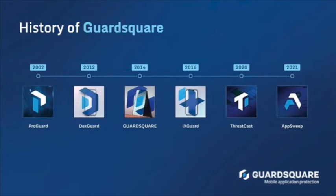In 2015, the first employee next to Eric was hired, and then in 2016, that employee started working on an iOS obfuscation tool, because DexGuard was for Android, and so the question came in for iXGuard as well. So between 2016 and 2020, the company became more stable. It was still a startup, but slowly growing into more of a scale up.